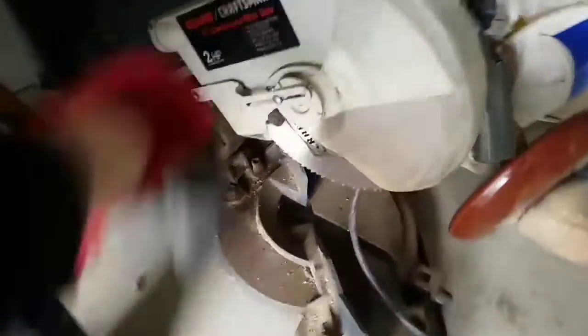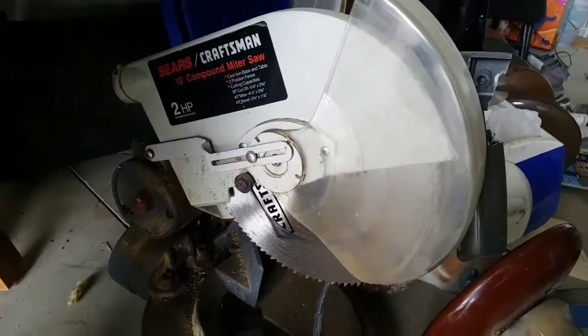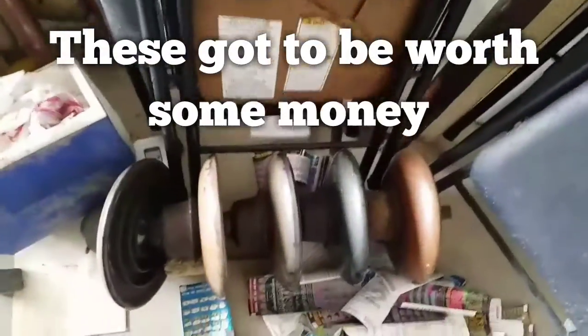Oh, so we looked through all that stuff. Take a look at this right here. Craftsman miter saw. Compound miter saw right there. Nice little piece. So once again, 70 bucks. And then look at all these old, old insulators. I've seen them a lot of times, but never like that. Look at how big these are. And heavy, too. There's one set there. One set there. I mean, here's my hand. Just look. And then look down here.